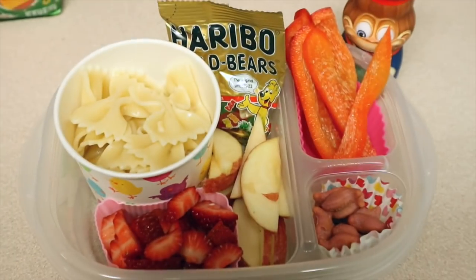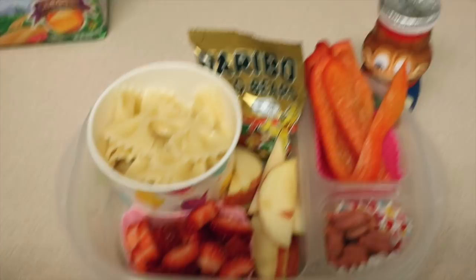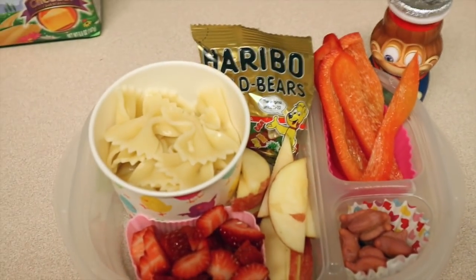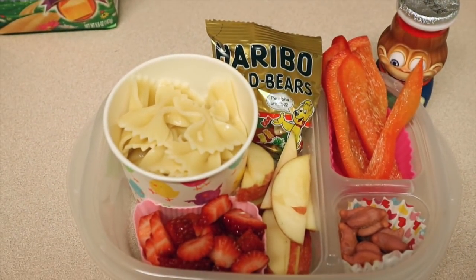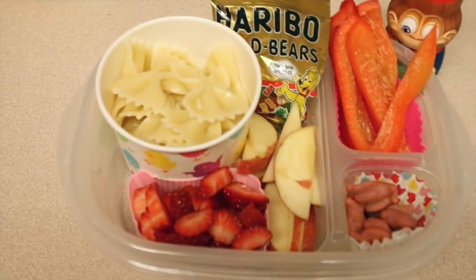Okay, everybody, it is 11 o'clock, so it is time for Lucy to eat. She has already been stealing. What do you think she stole out of here? If your kid was going to steal something off their plate, what do you think? Probably not what you're thinking. She's stealing bell peppers.